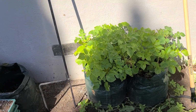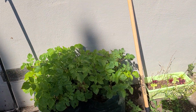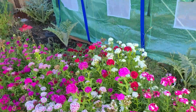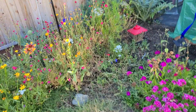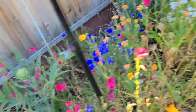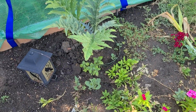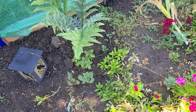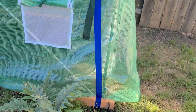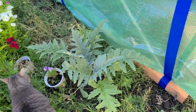You know, I picked potatoes. We got a ton of potatoes. But there's two potato plants left. Sweet William, doing beautifully. Artichokes. I've got one artichoke here, doing well. I've got four on that plant. There's one tiny one way down in the middle of that one. And this is actually two plants planted together. I didn't realize that at first, and neither one are growing anything.